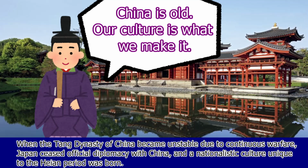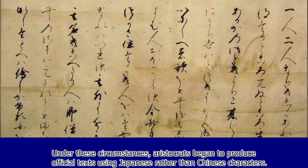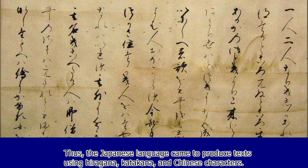When the Tang dynasty of China became unstable due to continuous warfare, Japan ceased official diplomacy with China, and a nationalistic culture unique to the Heian period was born. This would be the start of a unique Japanese culture devoid of Chinese influence. Under these circumstances, aristocrats began to produce official texts using Japanese rather than Chinese characters. Thus, the Japanese language came to produce texts using hiragana, katakana, and Chinese characters.